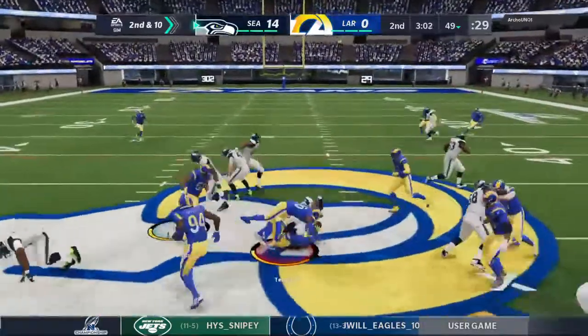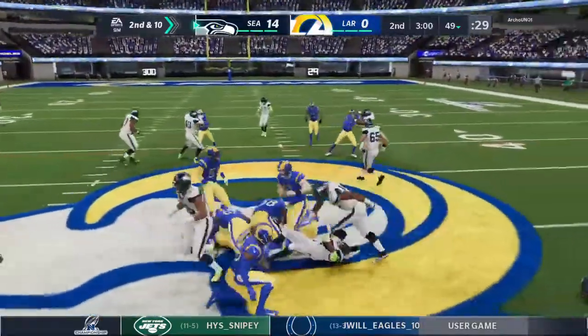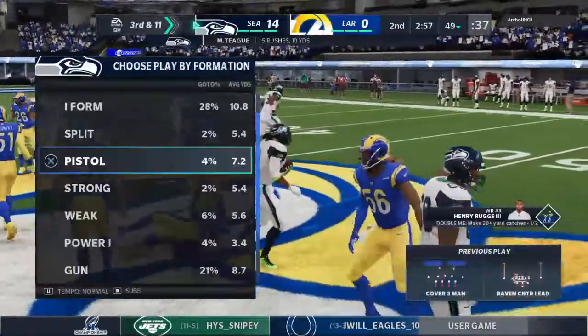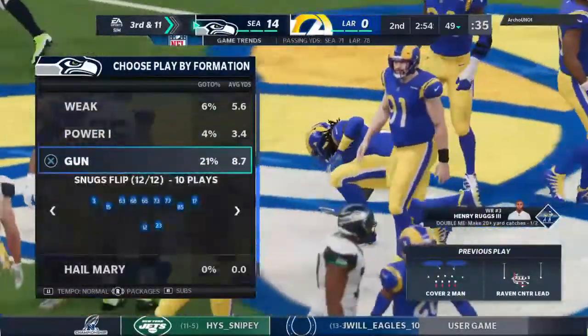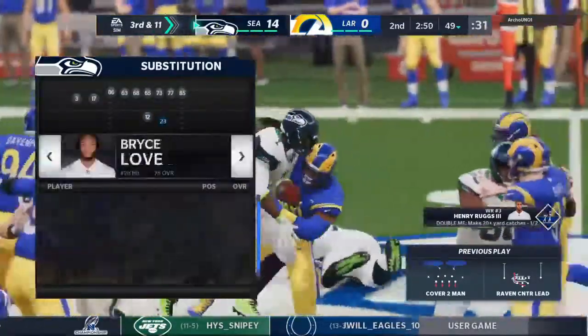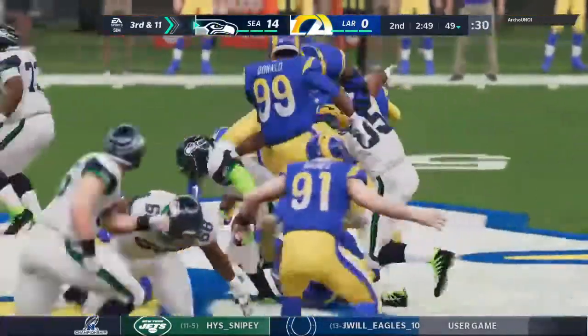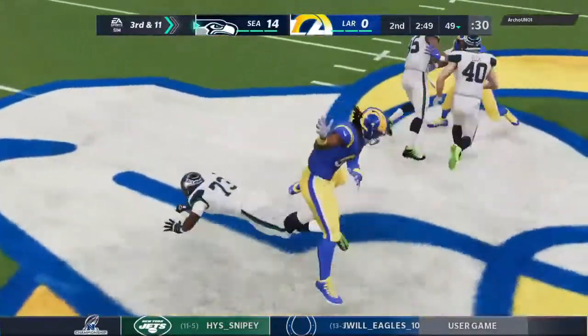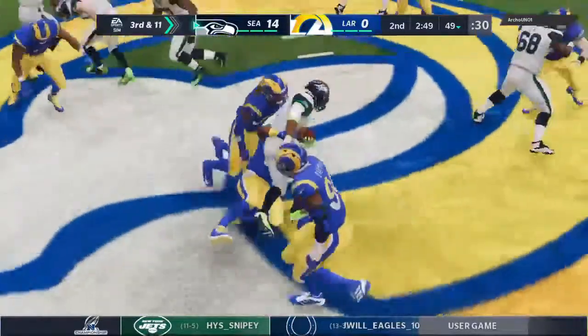A handoff as they run the counter play. And the running lane's non-existent in this first half as they'll stop him behind the line. It'll go as a loss of a yard, so now they deal with 3rd and 11. The running lanes have definitely not been there for him here in the first half, and I don't think it's all been his fault. His offensive line hasn't given him much space. A loss results there.